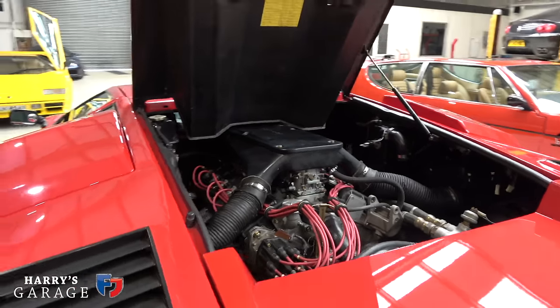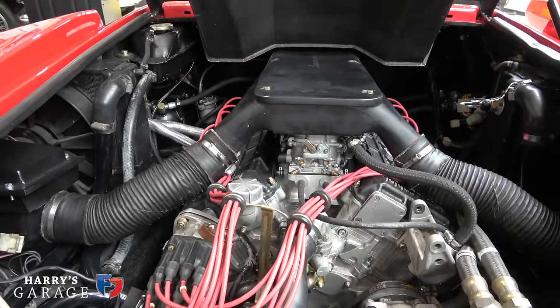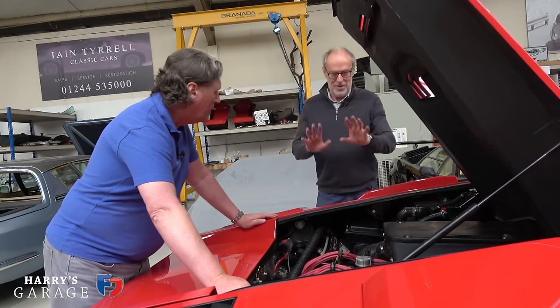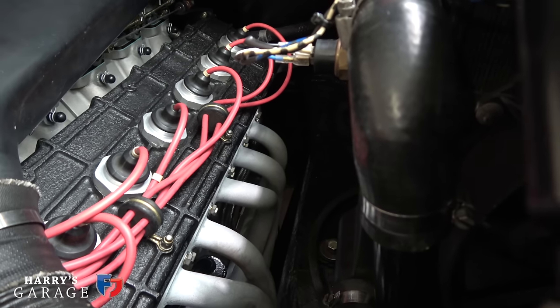I think it possibly was. Yeah. At the best of times, they're a hair's breadth. It doesn't take much, in fairness, to throw them out. They actually look terrific, those manifolds in their coating, don't they? The whole point is it keeps a lot of the heat in. So the engine stays cooler.